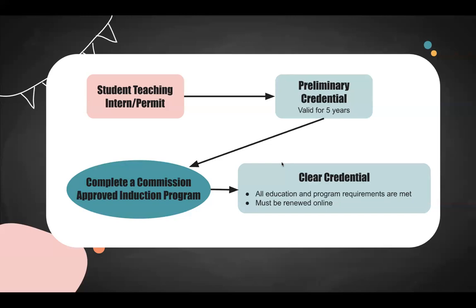This is a different way of looking at the same information in your professional experience. You have your student teaching, you might be an intern, you might get a permit. So during your student teaching, you could also get paid as a classroom teacher, which you can talk to me about if you're very interested in something like that. Then after you do your student teaching successfully, you get your preliminary credential, which is valid for 5 years. During those 5 years, you're going to complete a Commission approved induction program, and then you'll get your clear credential. Your clear credential means that all education and program requirements are met, and it must be renewed online every few years. I think mine is going to be 2026. I think I need to renew my clear credential.